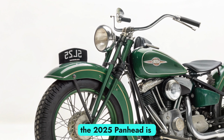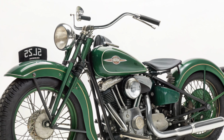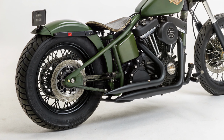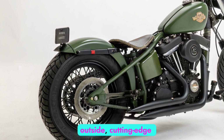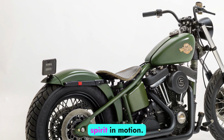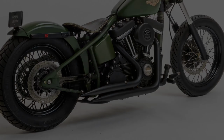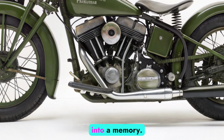The 2025 Panhead is more than a throwback. It's a bold statement. Harley-Davidson has taken one of its most cherished icons and reimagined it for a new generation, without losing the DNA that made it legendary. It's vintage on the outside, cutting edge on the inside, and pure American spirit in motion. Whether you're a lifelong Harley enthusiast or a new rider looking for a timeless cruiser, the Panhead is the kind of motorcycle that turns every ride into a memory.